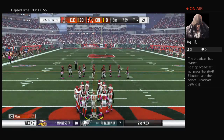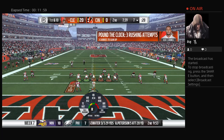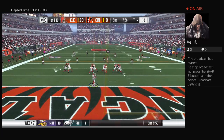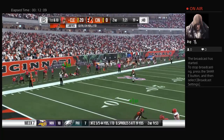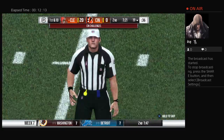And now Cleveland geared up to take the field. They go play action here on 1st down. Surveying the field. And he is out of bounds just shy of the 20. It'll go as a gain of 12. And it's good enough for a Cleveland first down.